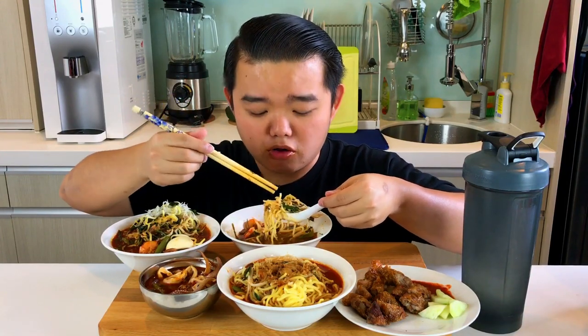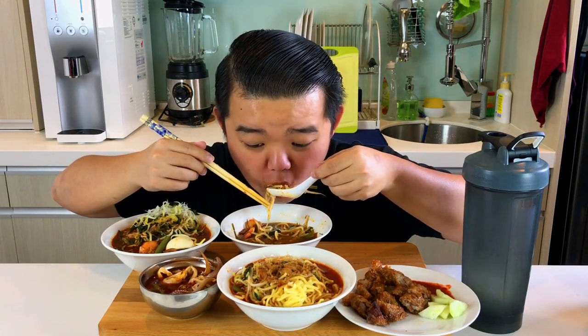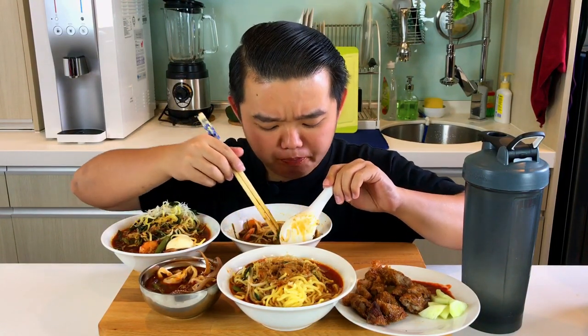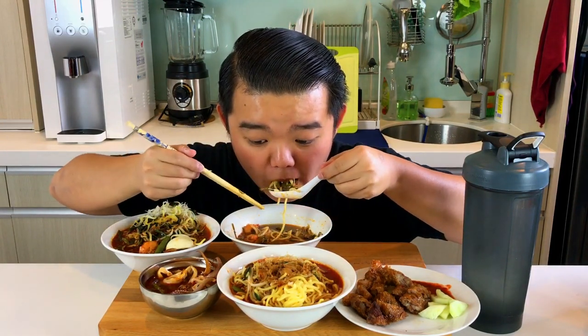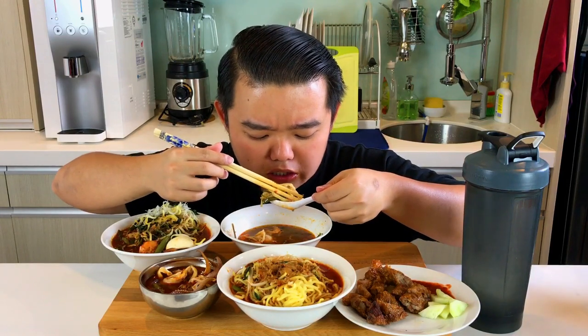For someone like me who is from Penang, where I think the prawn noodle or prawn mee is originally from, it's really not hard to find a good bowl of prawn mee in Kuala Lumpur or the Klang Valley in general. And I'm super appreciative of Choon Prawn Mee House because they simply serve really nice prawn noodles.